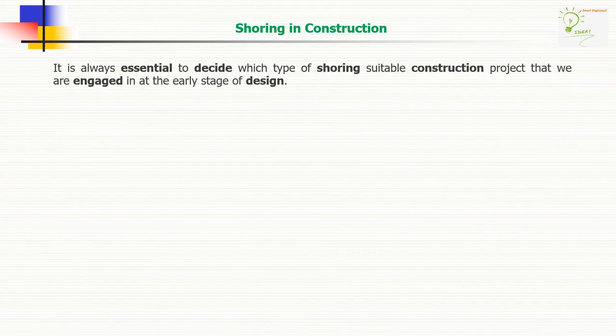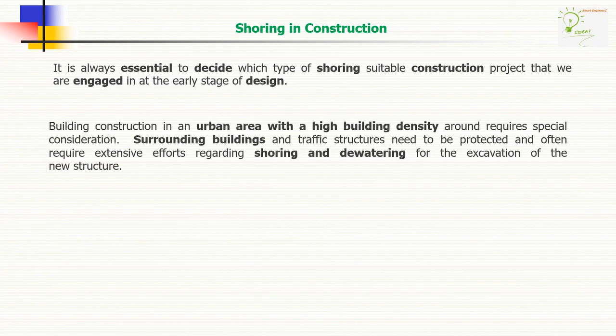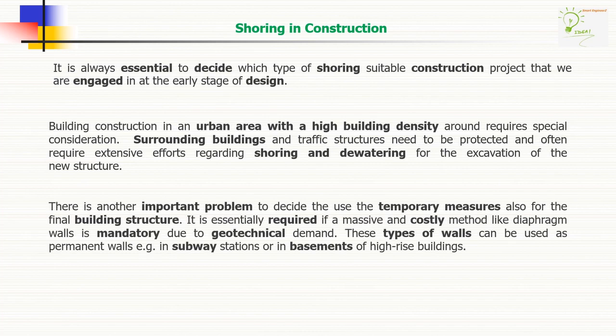It is always essential to decide which type of shoring is suitable for the construction project that we are engaged in at the early stage of design. Building construction in an urban area with a high building density around requires special consideration.